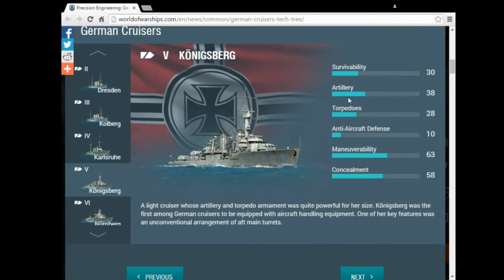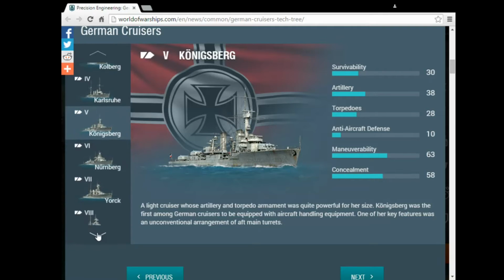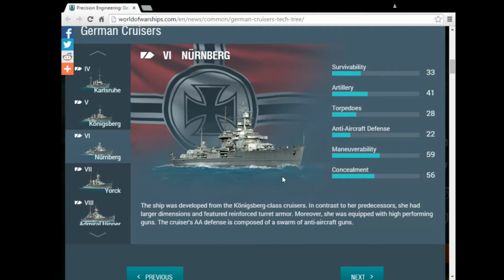You know, she's got torpedoes. That's great. She's got good artillery and unconventional arrangement of the aft main turrets. Not sure what that means. Can't really see them here. It looks like there's two on the back and one on the front. Maybe that's what they mean. I'm not sure, but I do think that this is going to be a nice ship at the Tier 5 level. Going into Tier 6, we've got the Nuremberg.